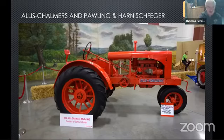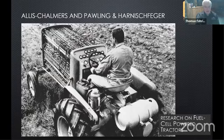This is a 1936 Allis-Chalmers Model WC, which was a very successful tractor line. They did some surprising research. Working together with the Space Authority, they actually developed a fuel cell powered tractor. And not only that, they developed fuel cell technology that eventually led to satellite applications. This particular tractor, I'm told, is currently held by the Smithsonian and is on exhibit in some museum in the Midwest someplace. It was a very significant innovation at the time.